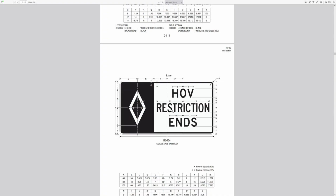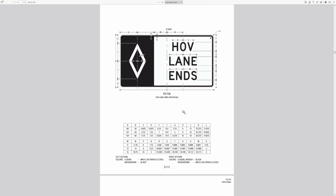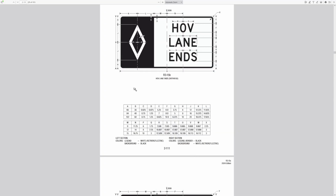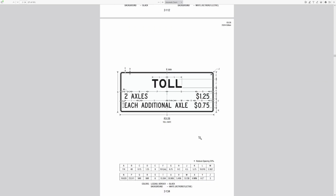Ooh, restriction is a bit wide. I prefer this one. I much prefer this one to this one. Right, toll stuff. Per axle. That seems a bit weird. Is it usually done per axle?